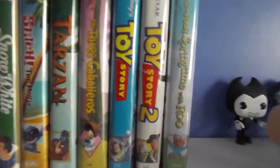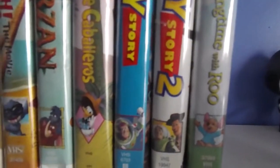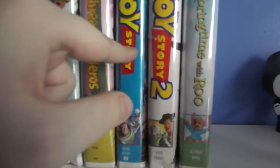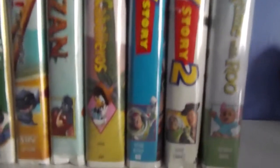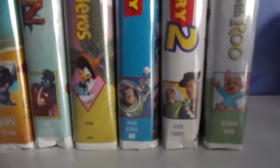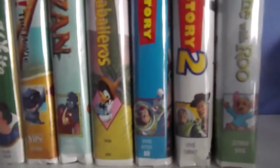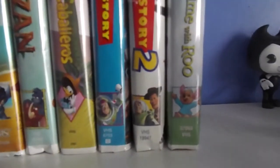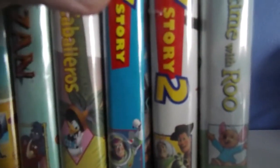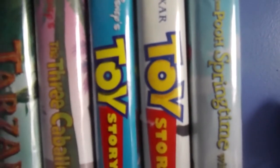But then we get to the best Disney films in my opinion. Toy Story and its sequel, 2. What can I say about these movies? They're amazing. I can't say enough about these movies. Sure, people can argue and say, "It's a Pixar film, not a Disney film." Pixar's owned by Disney, you dingbats.